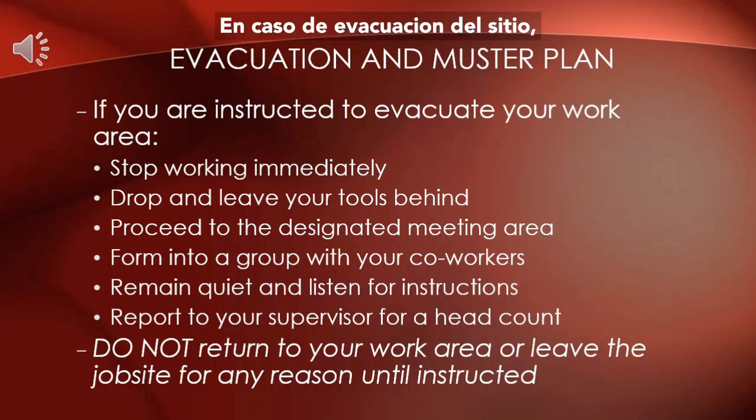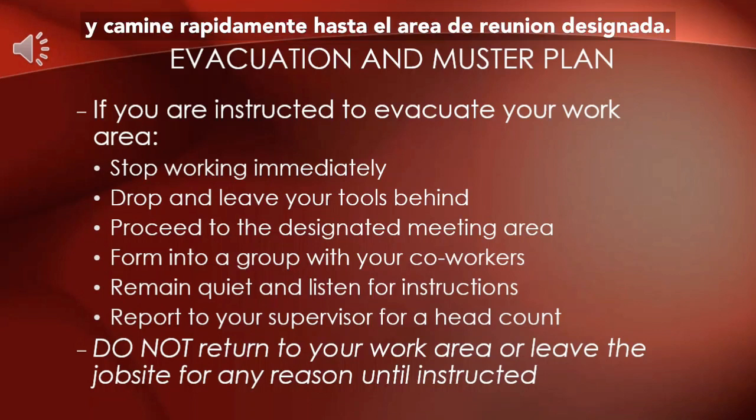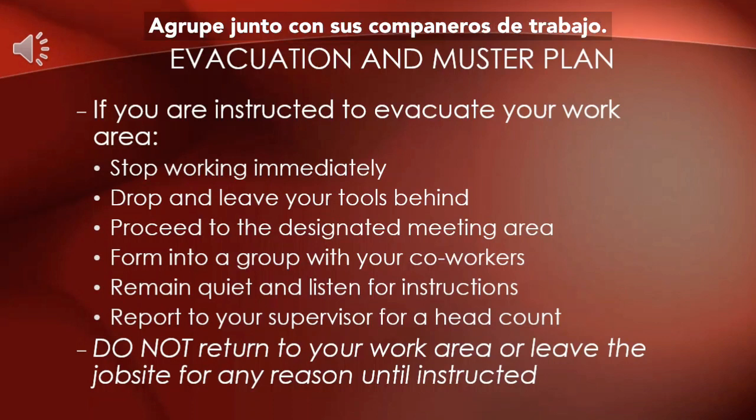In the event of an evacuation of your work area, there's a few things I need you to make sure that you do. Stop working immediately, drop any tools you are holding, and then leave them behind. Walk quickly but safely to the designated meeting area. Form into a group with the others from your company and remain quiet and listen for any further instructions.